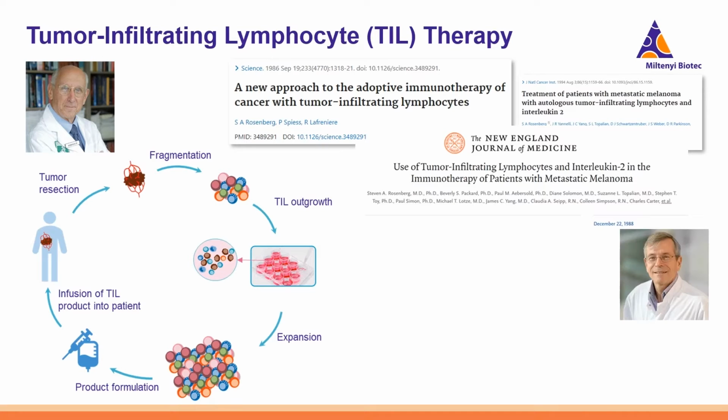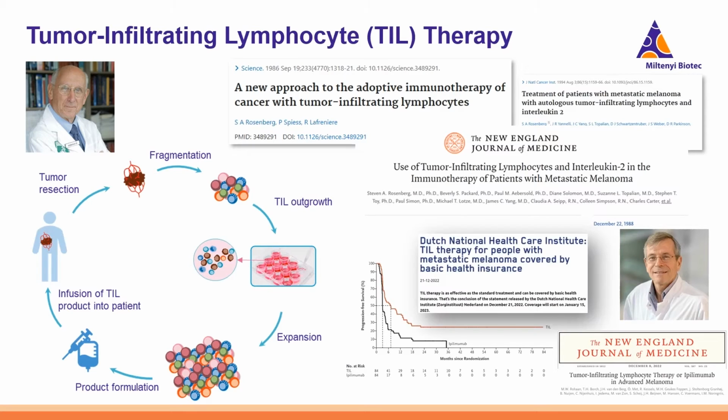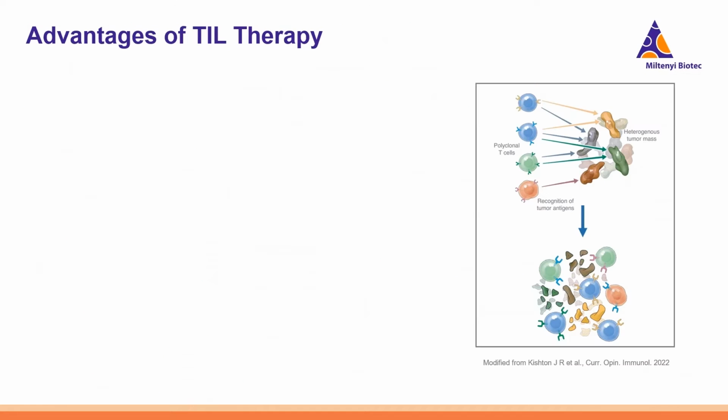So we've talked about the 1980s, but now we scroll all the way to 2022, and we see here John Haanen, whose group performed the phase 3 clinical trial and published the results at the end of 2022, showing the advantage of TIL therapy over ipilimumab therapy in metastatic melanoma. These results were so encouraging that they paved the way to the decision of the Dutch National Healthcare Institute to approve the coverage of TIL therapy by the Basic Health Insurance, starting from January 2023. So here we are.